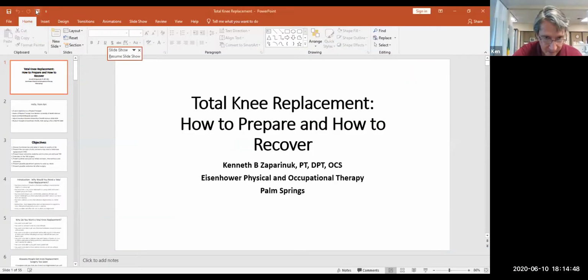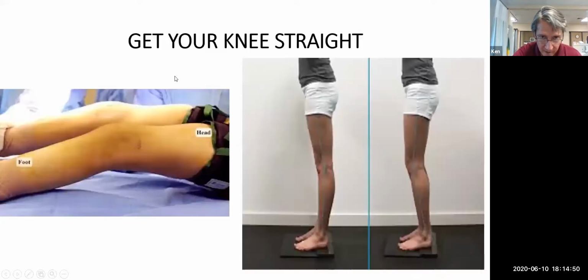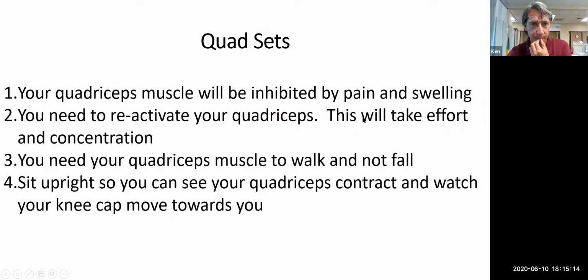And that's the heel slide, I believe. Yeah, so there's the knee. Oh, sorry, yeah, this is the knee straight. So you see how the knees are bent? It's off the table. This is the importance of the quad set. If you look to the right, see how straight the knee is there. But if you bend the knee, you shorten the leg. So you see these people limping around town with a bent knee. Those are people that didn't straighten their knee after their knee replacement. Go to the next slide.